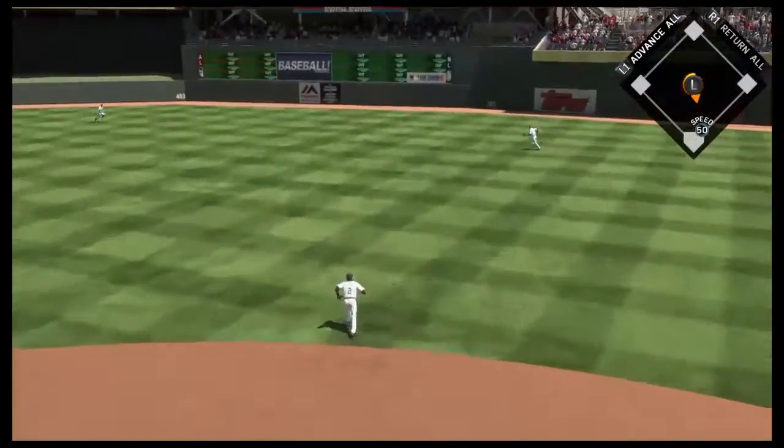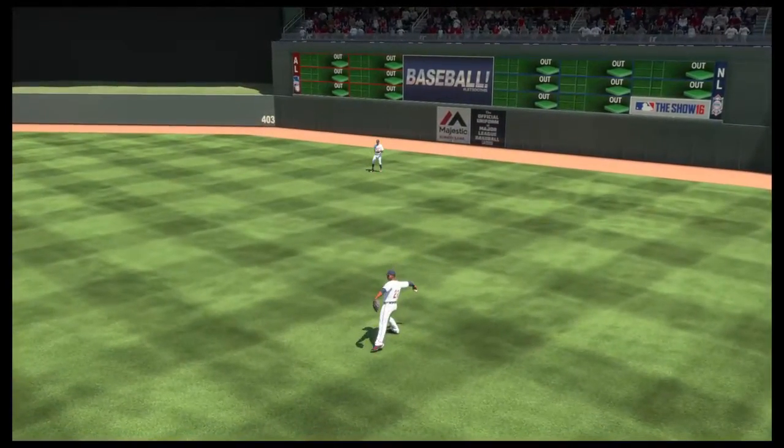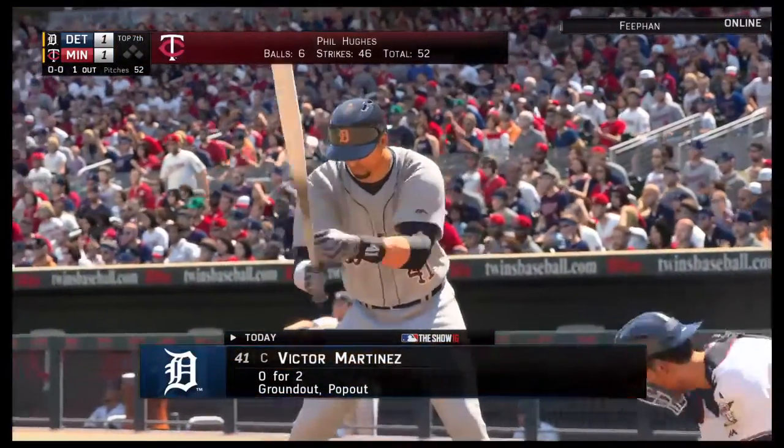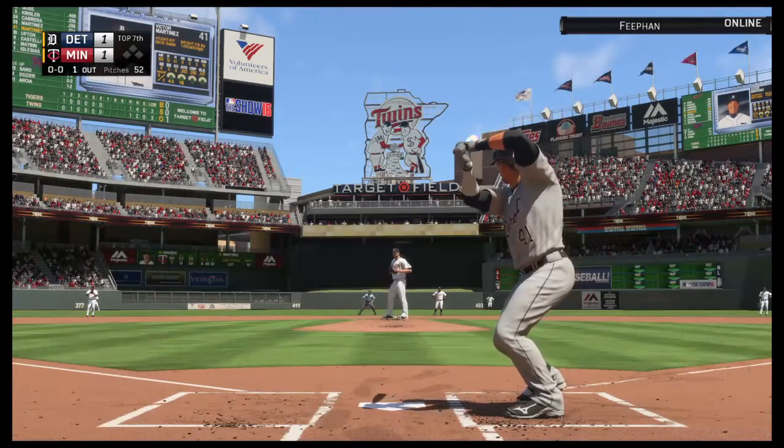Lofted in the air out toward right center. Sano on the move, and he hauls it in for the first out of the inning. Leadoff man retired, now for the switch-hitting catcher Victor Martinez.